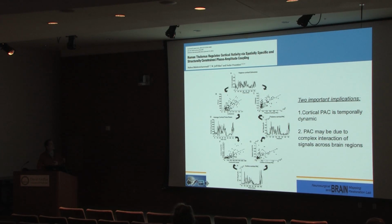But if you also look at the thalamocortical coherence, so how the thalamus is coherent with the cortex, it varies over time. And if you regress the power versus the coherence, they're very tightly coupled. This is a significant coupling. It turns out that if you look at thalamocortical PAC, so how the thalamus and cortex are coupled to one another, there are also fluctuations over time, and that's very tightly coupled. And finally, cortical PAC is related to all these things. So everything is very tightly interrelated, and they're temporally dynamic.